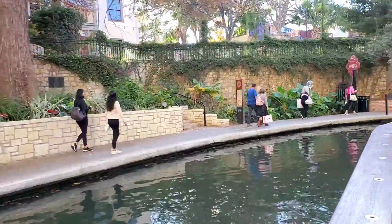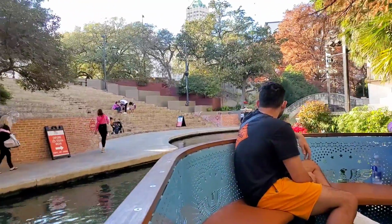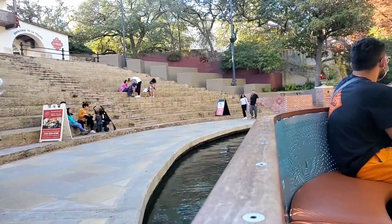Now we're coming up to the Arneson River Theater. This 800-person open-air capacity is named after Edwin Arneson, the Works Project Administration regional engineer, instrumental in securing funding for the project. Completed in 1941, it's where we broadcast our river parades.